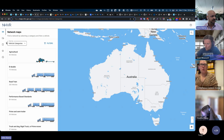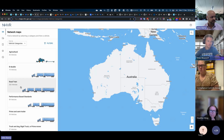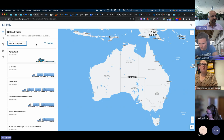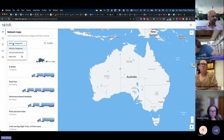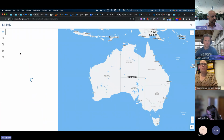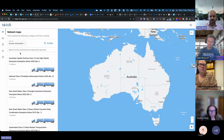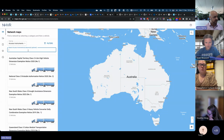The landing page for the national network maps is a vehicle category based view. We do have two other views available. The vehicle categories view gives you a set of vehicle configuration type options that will then take you to a map as you drill through. The other two options are access instruments. That will give you a view of the maps associated with each of the gazetted notices and some pre-approval and permit schemes that'll be part of the map from the 20th of December. And you can search for those using the keyword search.